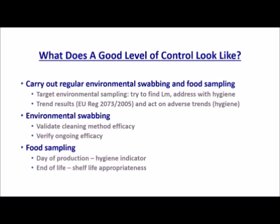Environmental swabbing is important because it validates the cleaning method that you're using. If the results come back negative, and you can use ATP as a quick thing, then it means your cleaning process, as long as you swab the difficult-to-clean places, is going to be effective. It should also be done all the time to verify ongoing efficacy of cleaning. So after each clean, there should be swabbing, ATP or proper micro tests.